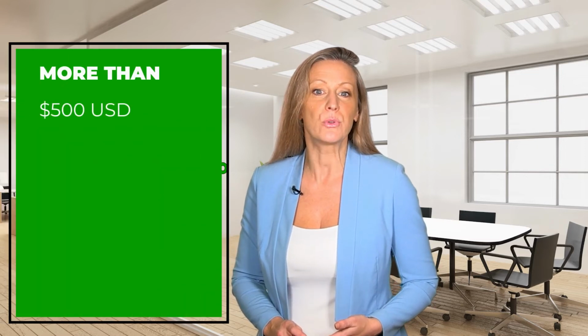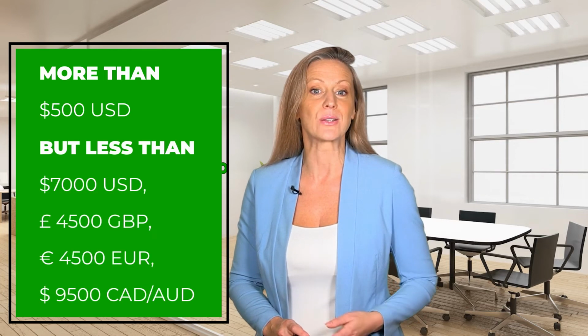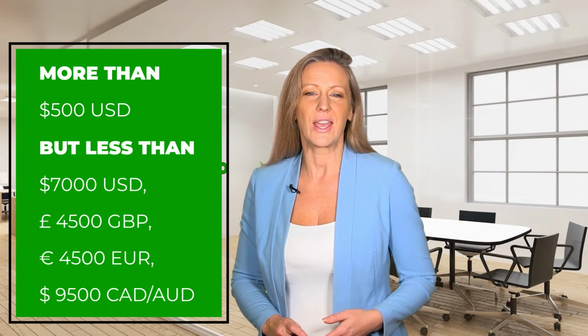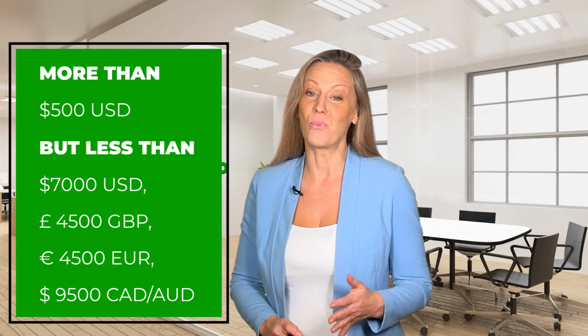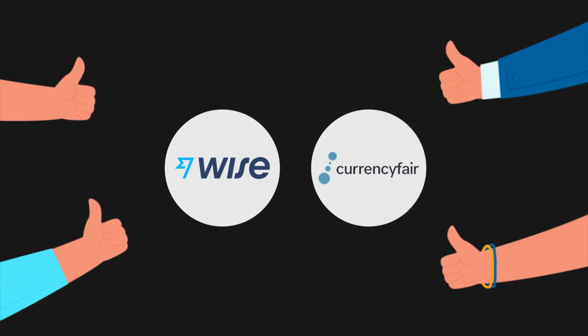For transfers more than $500 but less than $7,000 or £4,500, things get really interesting and wonderfully cheap. Companies like Wise and Currency Fair are incredibly inexpensive with total fees just a fraction of banks and even many other services. Many love both these options for different reasons.